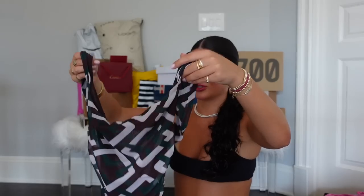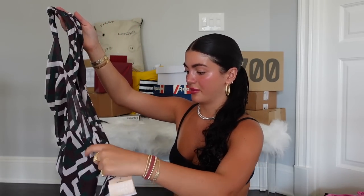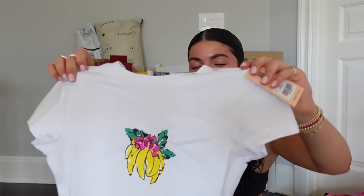And then I got this super, super, super pretty dress. It looked so incredibly beautiful on the model. It just looks like this. And it ties in the back like this. It's kind of an open back. Lastly, I got this baby tee. It's actually not even a baby tee, but I'll definitely probably crop it for Hawaii, of course. It has this cute little banana print on it, giving me very Hawaii vibes. And the material of this shirt is such good quality and so different.